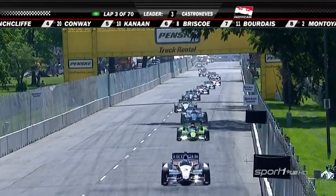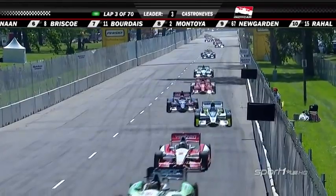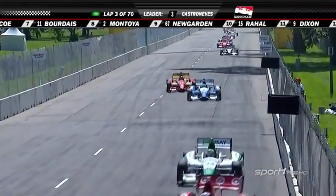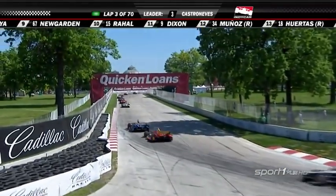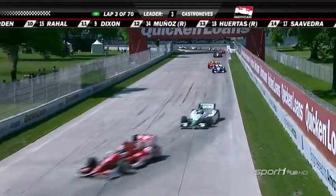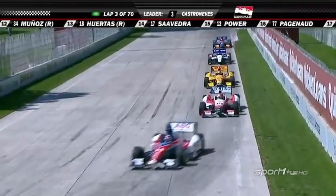And you ride with Mike Conway there, running in 4th. Sebastian Saavedra with a quick look around Carlos Huertas. Ducked back in line. There's Power, there's Pagenaud, and there is Hunter-Reay.